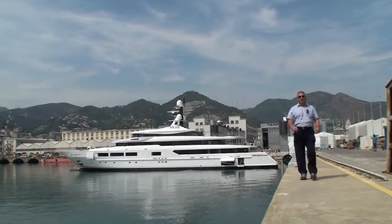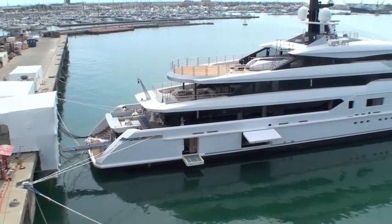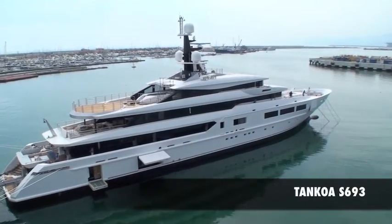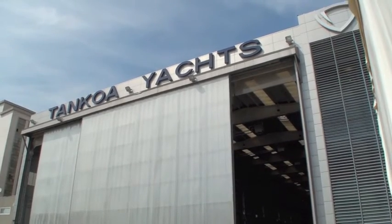Welcome to Genoa, a bustling port on Italy's northwest coast. Behind me is the very first yacht to come from Tankoa. They've called themselves, with pride and justification, the Workshop of Dreams. Tankoa was created by the former owners of Baglietto.